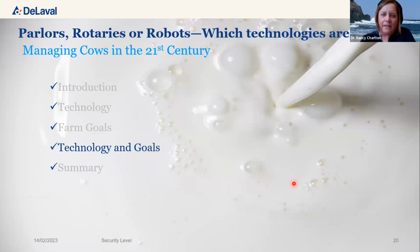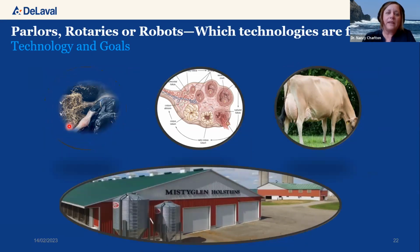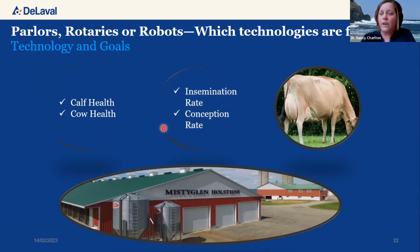So how do we marry up technology and goals? Well, beyond milk extraction, what can we add so that we can watch for dystocias, get notifications, add cameras on our phone or alerts based on the Fitbit, because we need a healthy calf born. We need a healthy cow to come through the calving period into the transition cow period. Absolutely critical for having cows cycle properly.